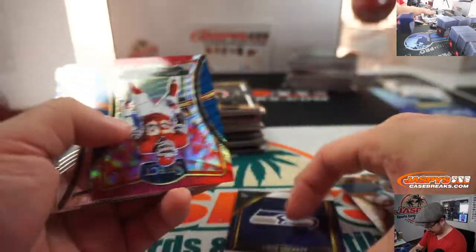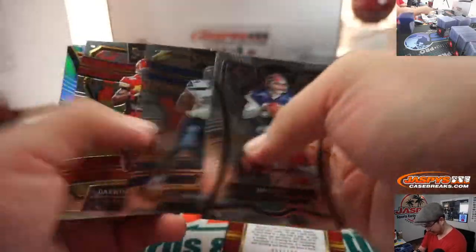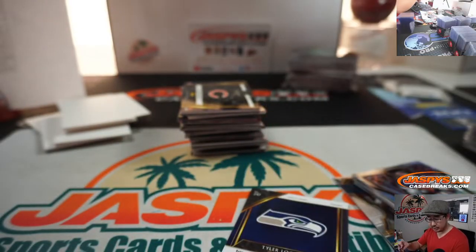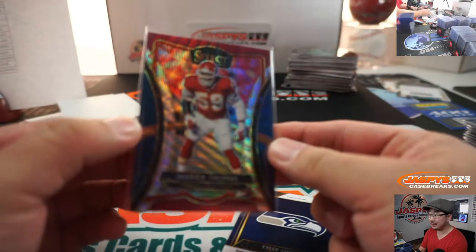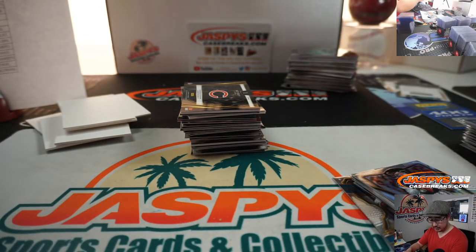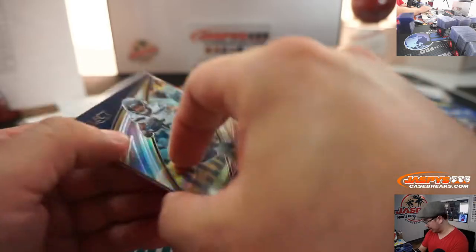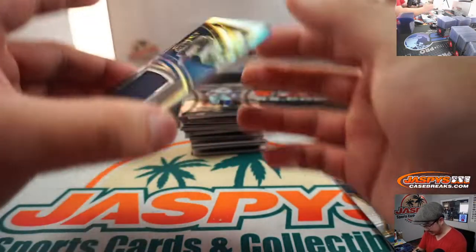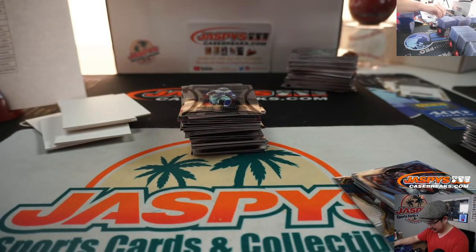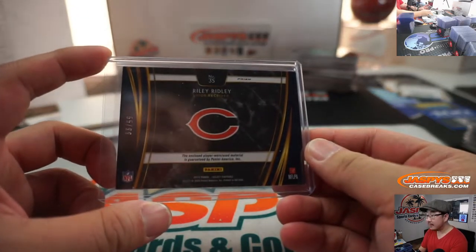There's Tyler Lockett, field level. Derek Thomas to 199. Derek Thomas goes to the Chiefs, of course, John Watson. There were a few others in there too, John. Sean with the Tyler Lockett. And it's Chris Maxwell with the Riley Ridley relic. A lot of R's there. Riley Ridley relic. Good alliteration. 55 out of 99 on that one.